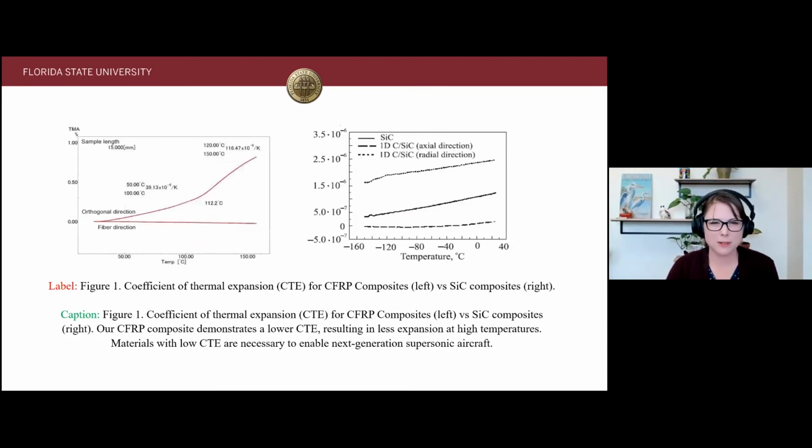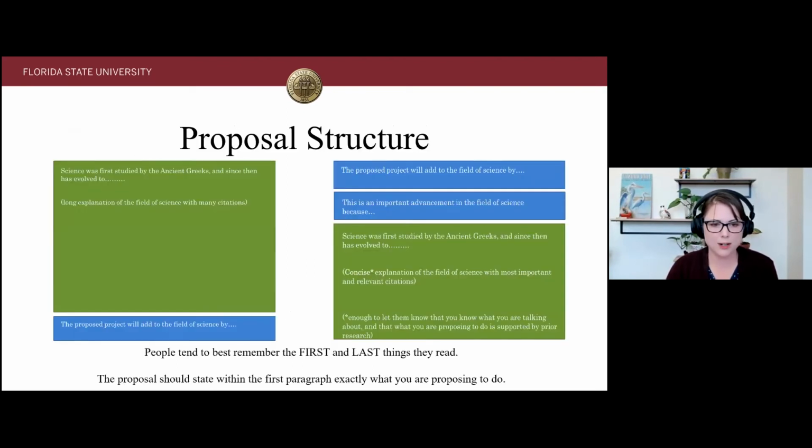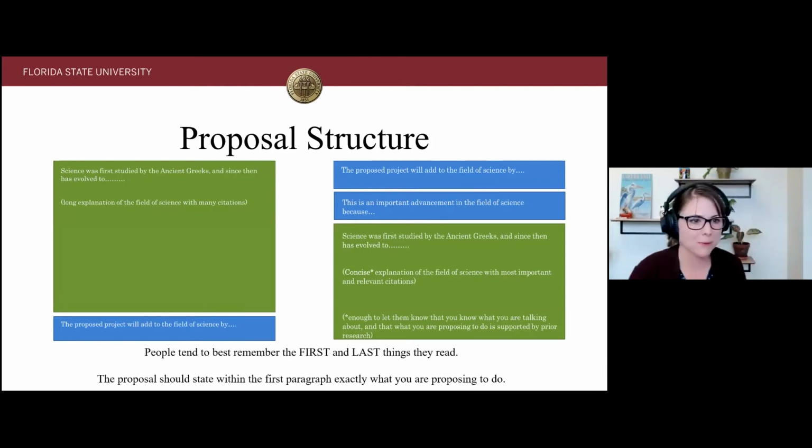Next would be just a little bit of basics about proposal structure. A lot of this you may already know, and if so, you can just go, yeah, I know that. People tend to best remember what they hear first and last, what they read first and last. Make sure you're very strategic about the first sentence and the last sentence of every paragraph you write.